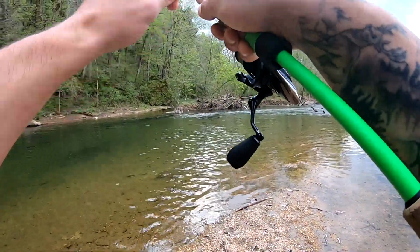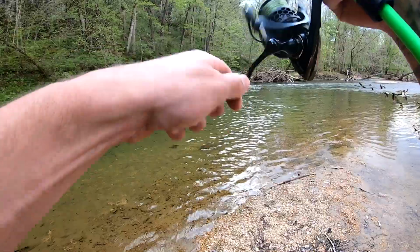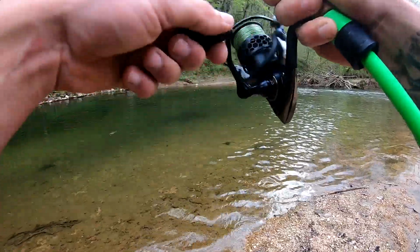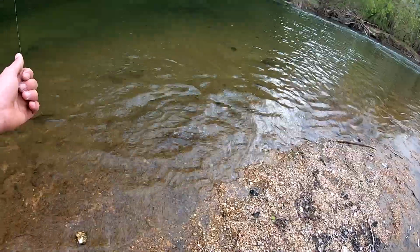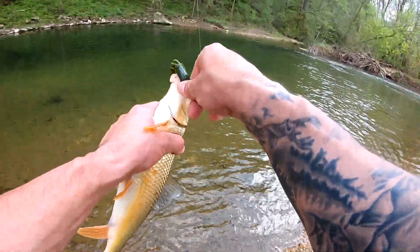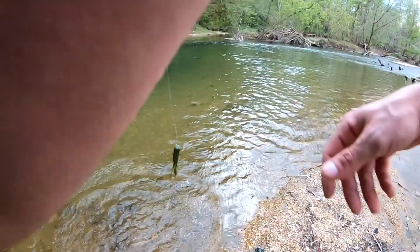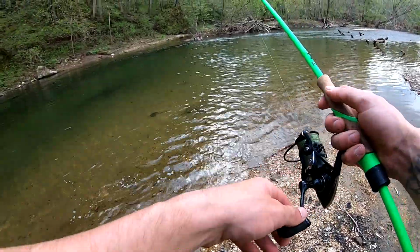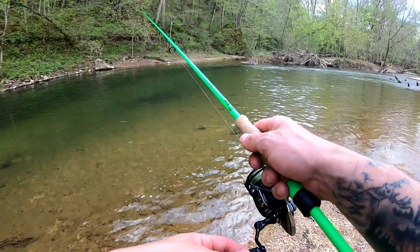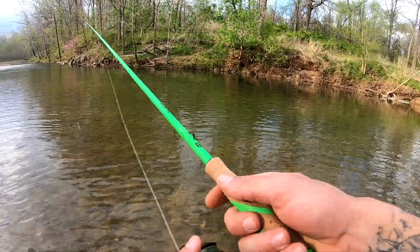Oh my God. What the heck do I got? Got a sucker. Oh, easy, easy. Sucker ate that thing. That's weird. That's a first. Sorry, I wanted to tie this little jerkbait on anyway. There's a house up there. People outside.